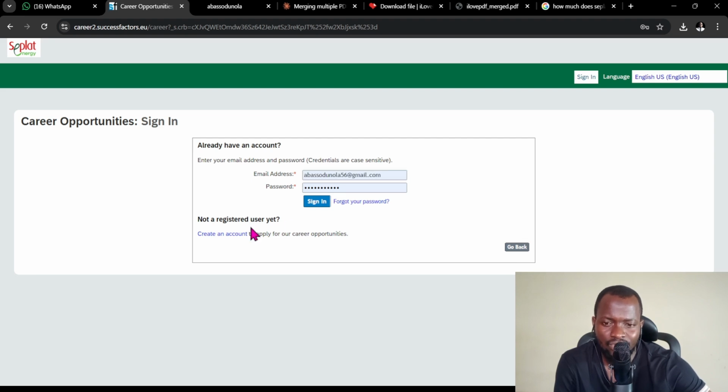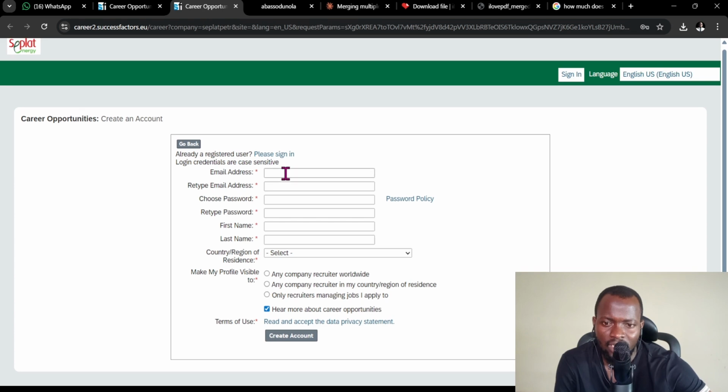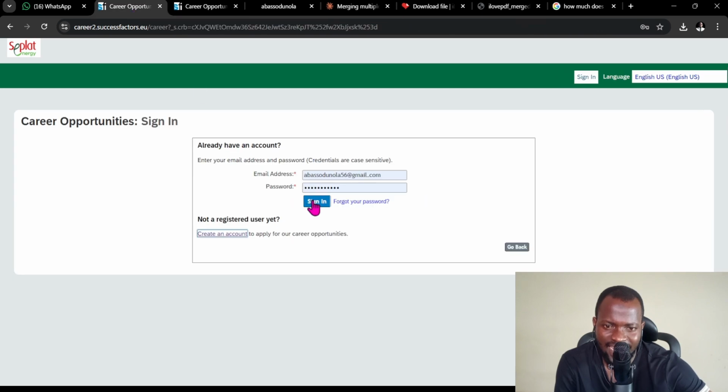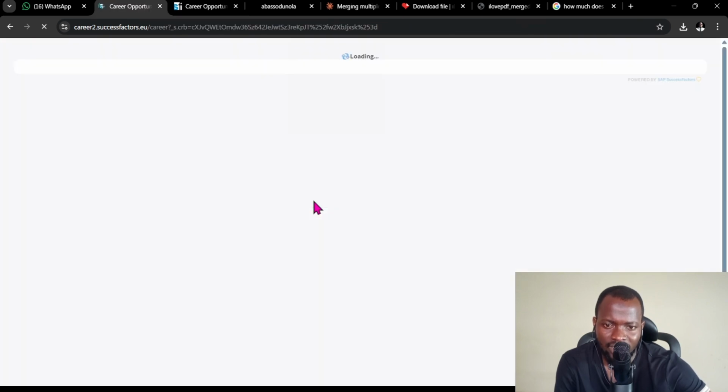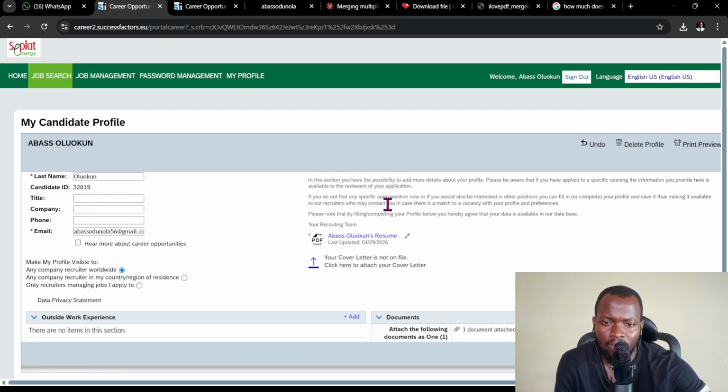But if you don't have an account, all you need to do is just click on create an account, and you can create an account by entering your email address. You have to retype your email, choose a password and your country, and just click on create account. But I already have an account with this platform. So all I need to do is just click on sign in. Once I click on sign in, it will take me to the candidate profile.